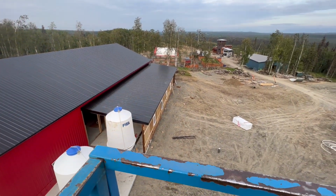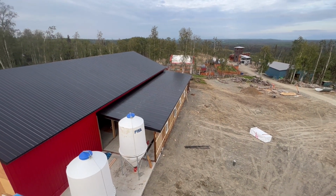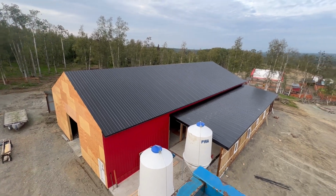I don't know what kind of winter we're going to have, but the last two have just been unbelievably shitty, so I'm not holding my breath this one's going to be any better. But in any event, we are making good progress on the barn. I think it's a pretty solid, pretty good, attractive building, and we're going to push on. All right.